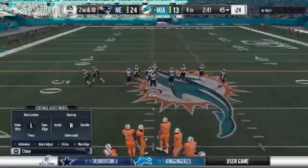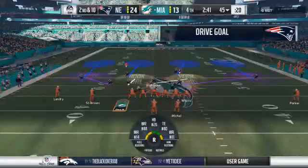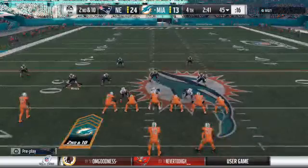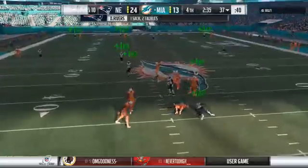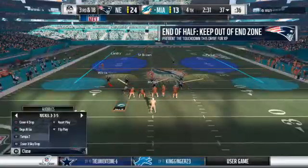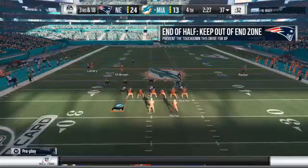So the incomplete pass brings up 2nd down. And the D-line pinching together must be expecting the run. Green, 30, Detroit! Off the play fake, he'll look to throw. And he goes down. It's a Patriot sack. Derek Rivers in there with pressure yet again. And that's the 7th time they've dropped him here this afternoon.